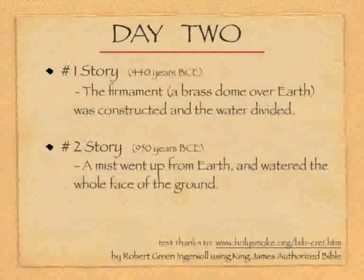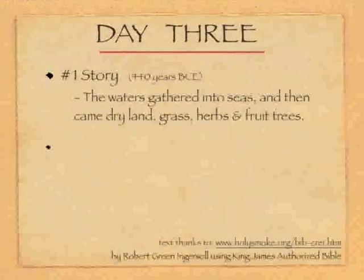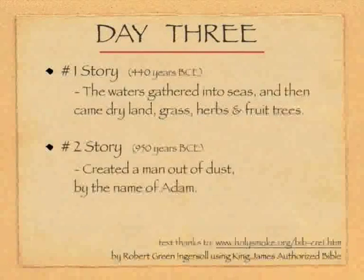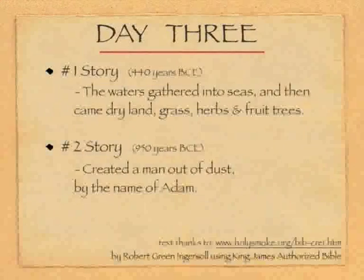Day three. The first story, the waters, which had not been made, they just were there in the first story. The waters were gathered into seas, and then came dry land, grass, herbs, and fruit trees. Pretty well everything that we can associate with Earth. On day three, God created, in the second story, a man out of dust, and he named that man Adam.